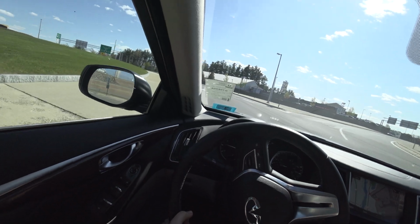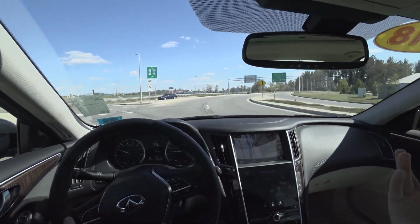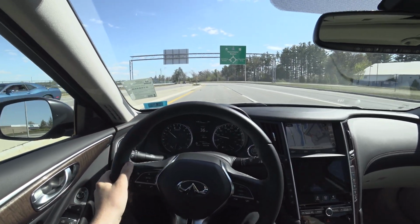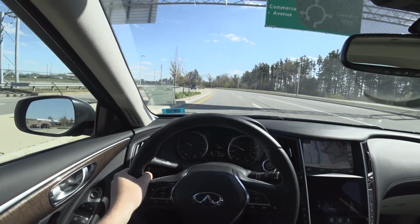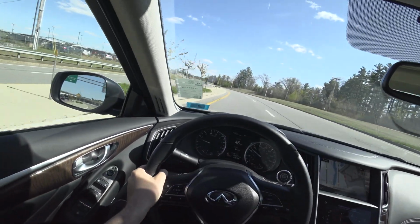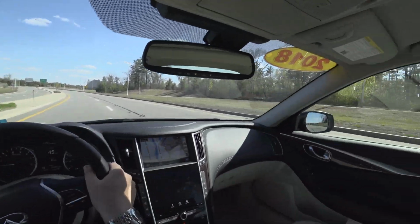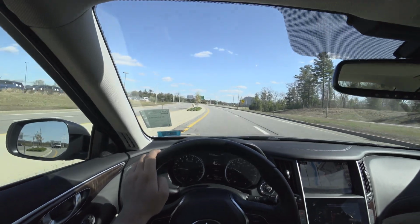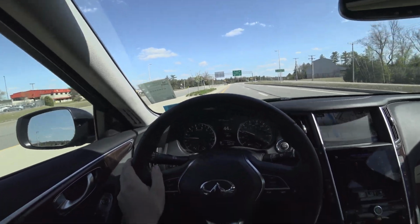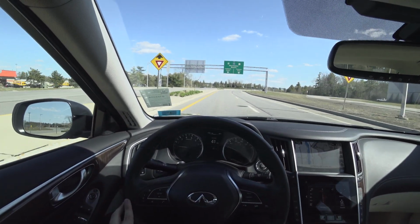Both these cars are absolutely phenomenal. If you're in the market for either or, I highly suggest you try both. But the winner of this comparison is, bad idea to do that on the turn, the 2018, wow, that gives a lot away, Infiniti Q50. That's the winner of this comparison.